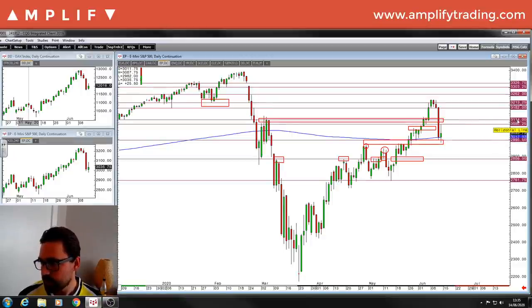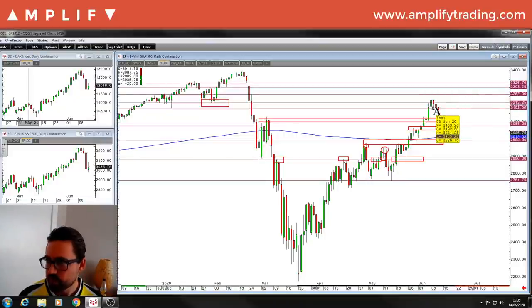Let's see what else I'd remove. Probably remove 31.14 now. Again, it's more of a zone, isn't it? That I was saying I'd be long there above. Let me look at this support.